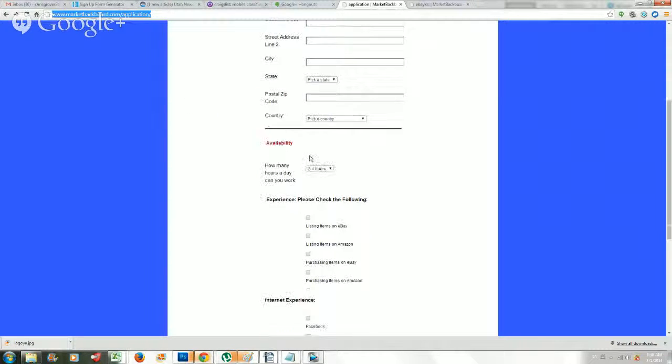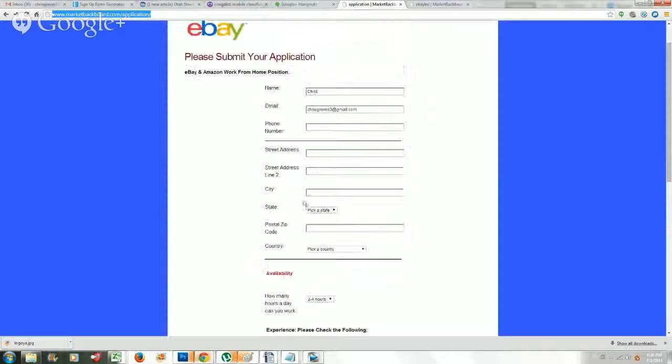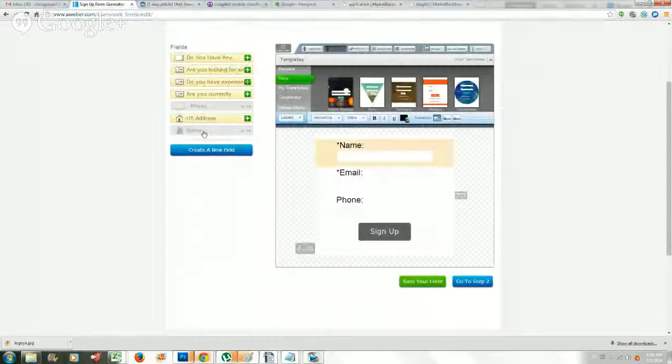marketbackboard.com/application if you want to model this. This form does really well. So that's why I said if you want to model it. Then you can ask your own questions.